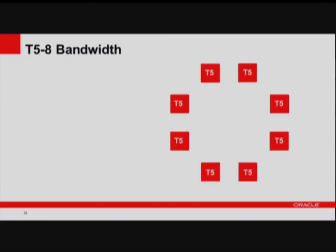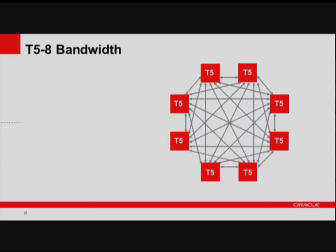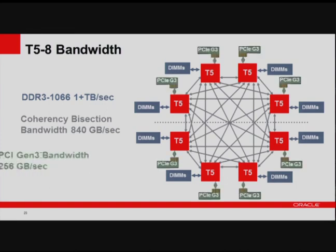This is a slide that shows all the peak bandwidths: I/O, memory, and coherence bandwidths. As you can see, the peak memory bandwidth of this system with DDR3-1066 is north of 1 terabyte per second. The coherency bisection bandwidth is less than 840 gigabytes per second. And the PCI Gen 3 bandwidth is 256 gigabytes per second.